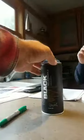What is that right there? Black. Sorry. All right. I want you to do some art on my car. I will do some art on your car. It'll probably end up looking like a penis, but it's fine. Just so we know what to do.